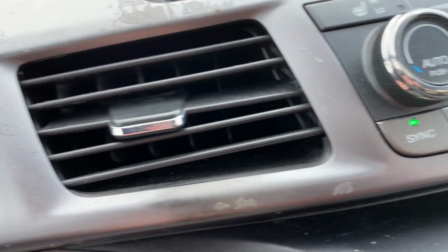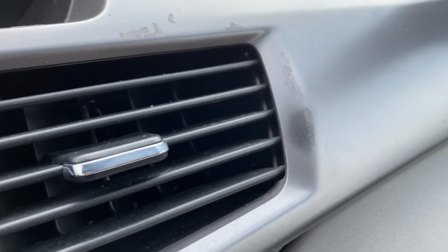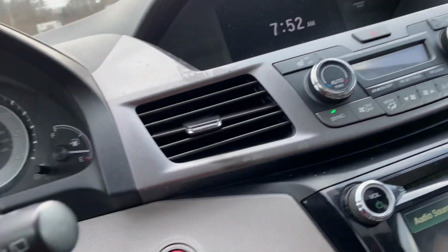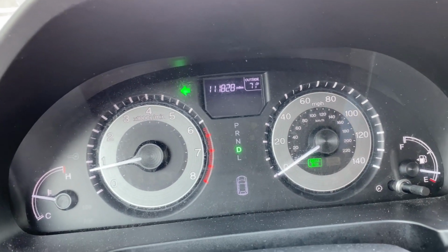That is discolored. That is discolored. And there's a lot of other small things wrong, but the big concern is the transmission. The mileage on the vehicle is there.